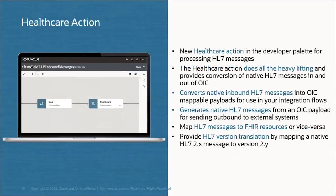There's a new healthcare action. I'll demonstrate this action in a minute, but it's a new action you can drop down onto the palette from the OIC developer canvas. This action helps you convert native HL7 messages which have come on the wire into OIC XML payloads. It allows you to take a native HL7 message and convert it into and out of OIC format.